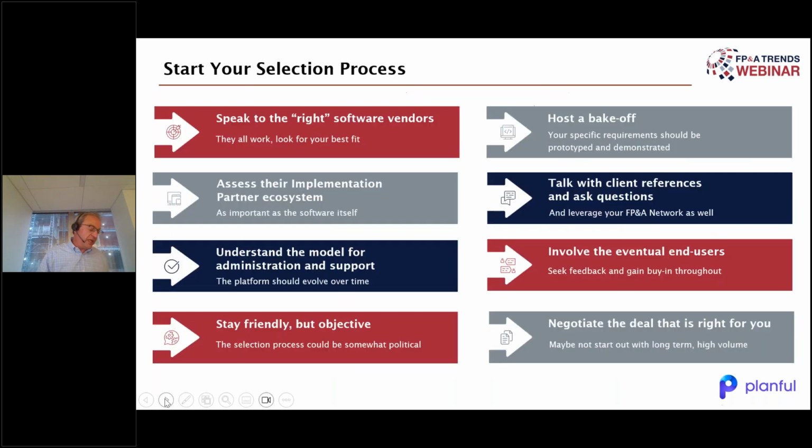When you finally reach out to the software vendors, and we'll look at the next slide to start your selection process, speak to the right software vendors. There's so many different pieces of technology out there. Most of them I would suggest are time tested, they work, but make sure and really do a deep dive into what are the platforms that will best fit your organization. Now, maybe you're running an ERP and the ERP vendor has a piece of FP&A technology that fits in nicely. That's definitely an option. You might not need the biggest, baddest enterprise-wide piece of technology. If you're a smaller company, maybe something that's right-sized will fit your circumstances. So be specific when you're casting that net and starting to speak with software vendors.